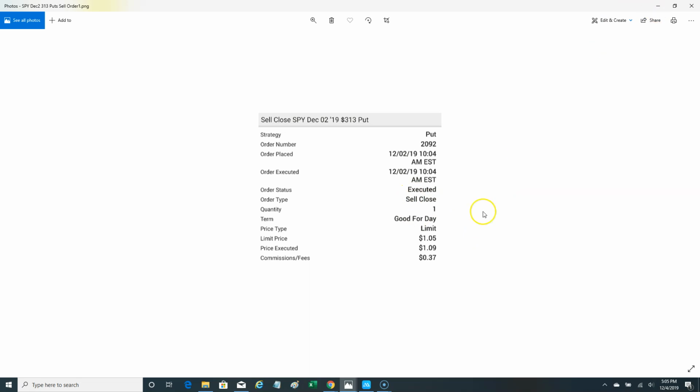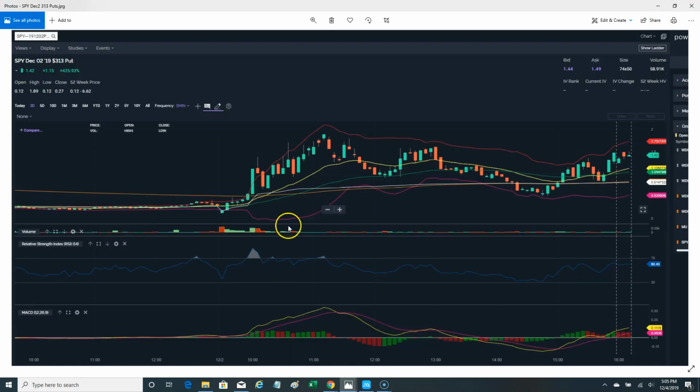So if we go back to the chart, 10:01 will be exactly this candle here. As you can see, this contract was showing that it's overbought. So that's what made us take all our profit and move on, because later on this candle it was able to go much higher, about $1.20 or so, but it came back down and then went back up all the way to the high of the day, which was 1.89.